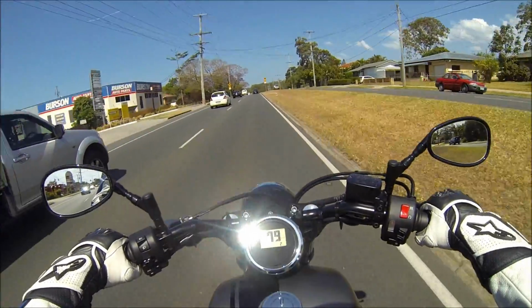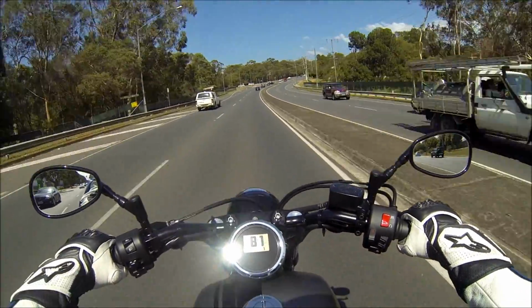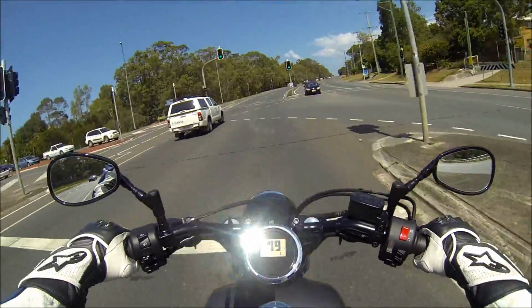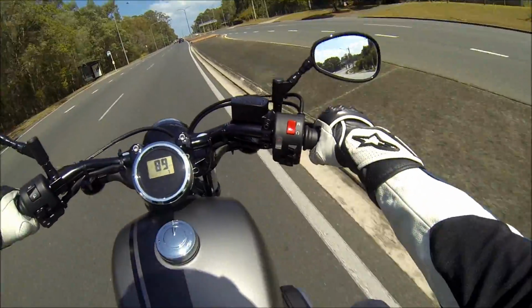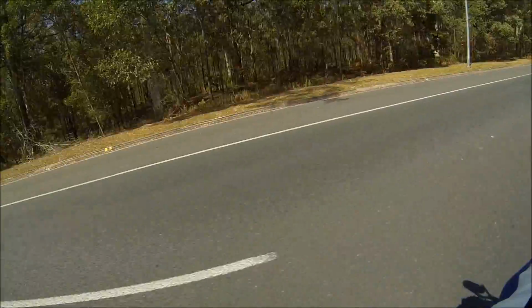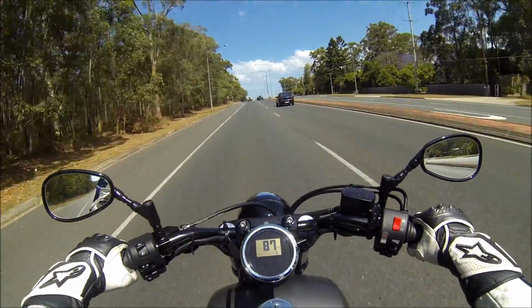The clutch is so light. That's the lightest clutch. It's like it's not even there. It's awesome. It's not vibrating too badly. I can notice it more than I did on the Triumph, but it's actually not vibrating too badly at all. When you open the throttle, yeah, pretty nice torque. All right. Left lane. It feels like it's revving really low. This is really nice.